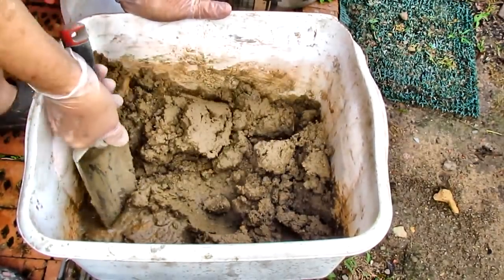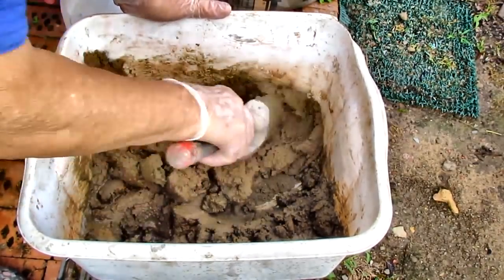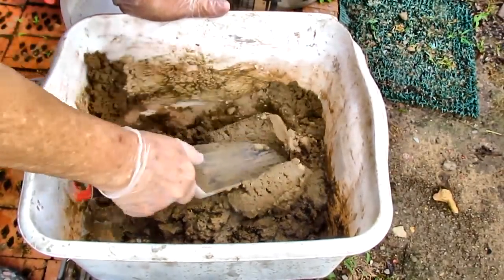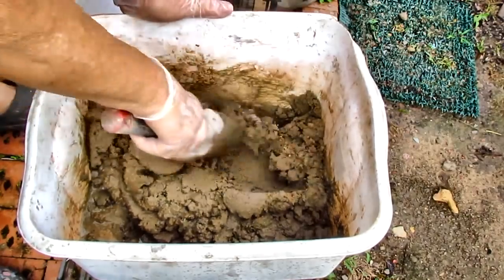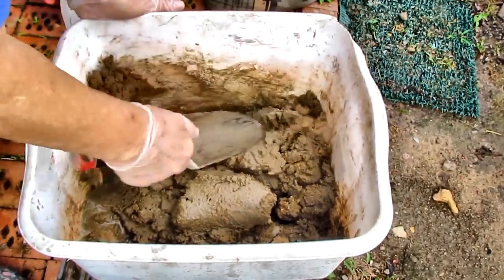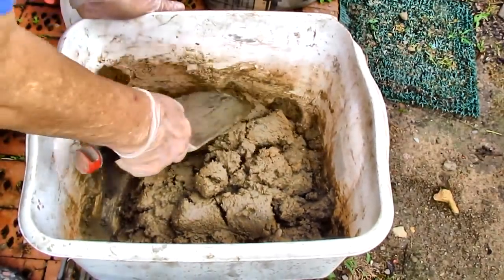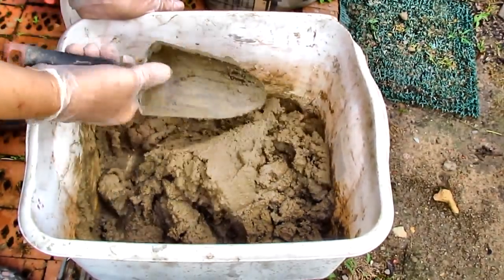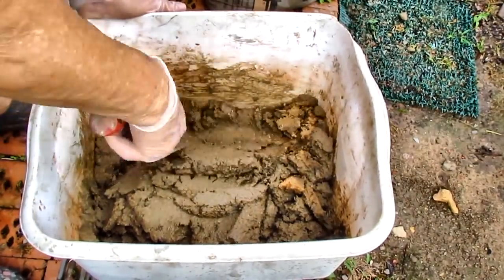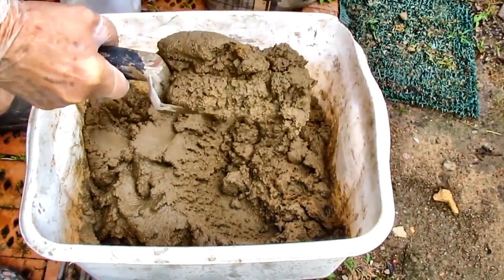Someone asked me, why didn't I get a cement stirrer? I don't have one, and I don't really think I need one, because I can stir it with my hands. It might take a little longer. It'll stay on my little dipper thing.